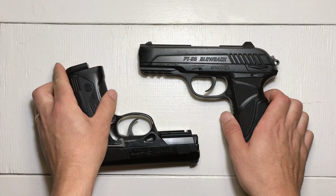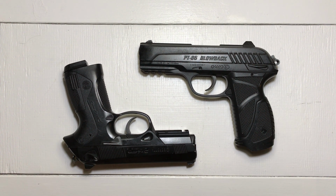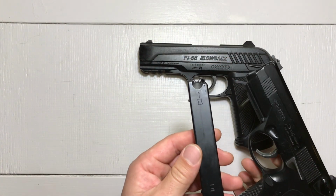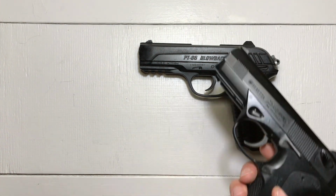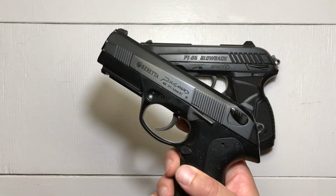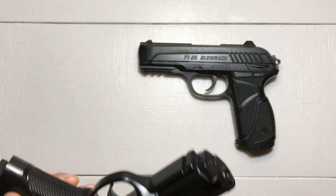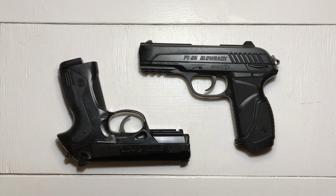directly comparable to the PT-85. This isn't from Gamo, this is the Umarex Beretta PX-4 Storm. Gamo actually copied the Beretta, and that's where the design came from too. So this actually comes with a 16 shot mag, similar system, but these two mags are not interchangeable. They look very similar, but they're not interchangeable, unfortunately. Same polymer body, metal slide. Just thought I'd throw that in there because they're really similar. I think they're even the same price and shoot around the same.